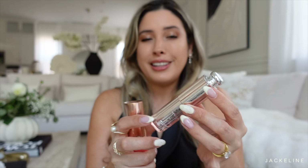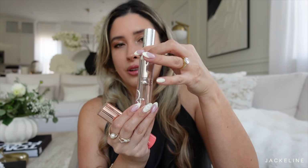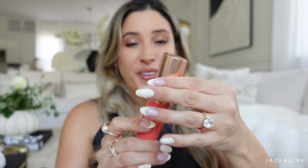Dior's has a little more pizzazz. I don't want to say more luxurious feel, because both feel luxurious, but I think the packaging from Dior is a little bit more outstanding in terms of design, a little bit more intriguing, a little bit different, a little bit more fun. You can also twist them from here too. So there's just a little bit more about the design from Dior, but regardless, they are both nice and luxurious. And another detail too, there's the CT logo on the cap.